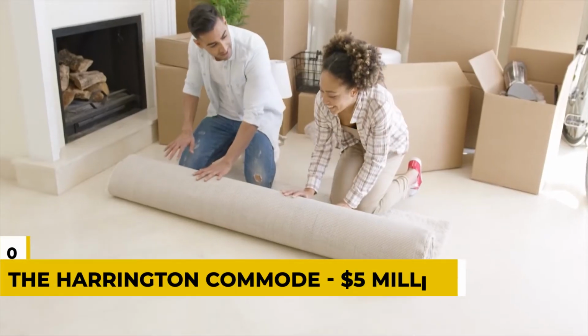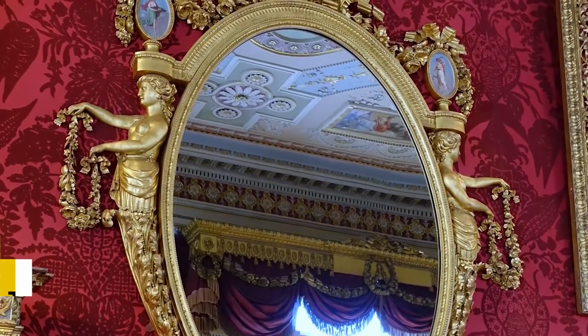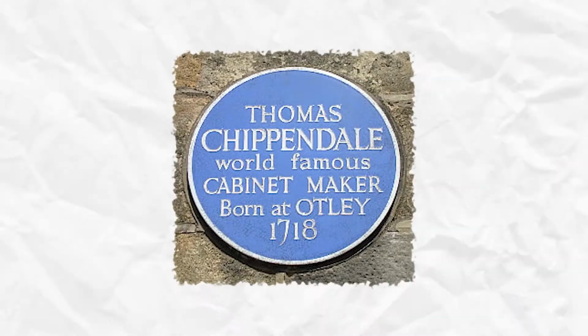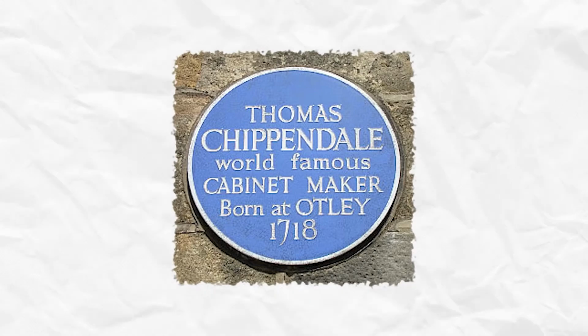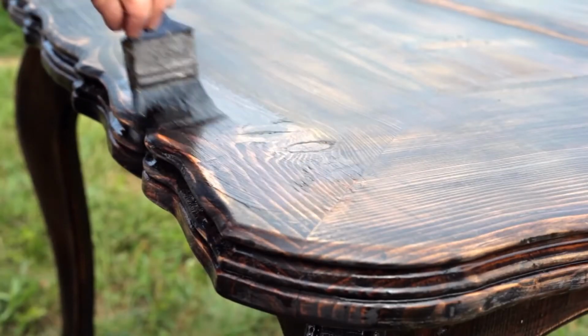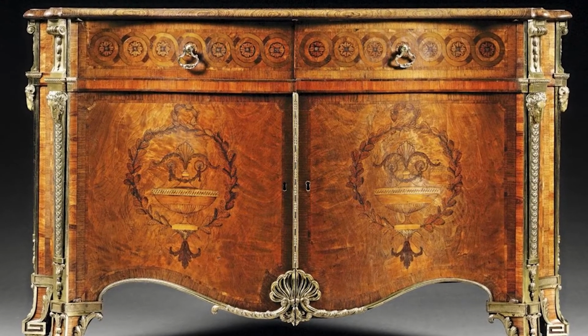Number 4. The Harrington Commode, $5 million. Though not a very glamorous household item, a commode was once used by wealthy families that served not only as a useful item, but also as a piece of furniture that was aesthetically beautiful. The Harrington Commode was created by the renowned craftsman Thomas Chippendale in the 18th century. The expensive piece of furniture was sold at Sotheby's in 2010 for over $5 million.